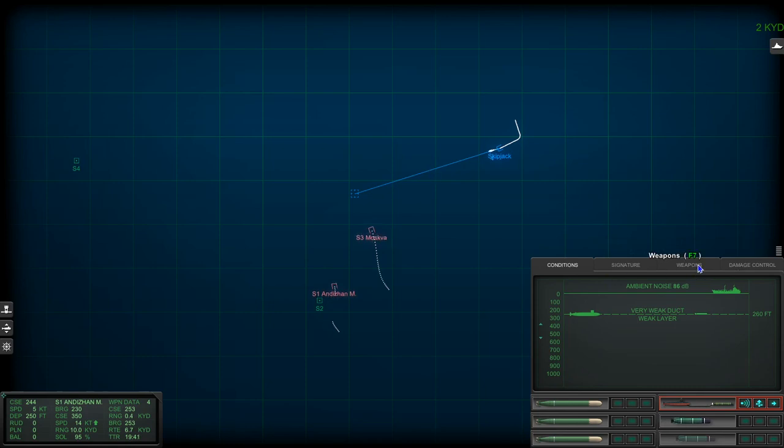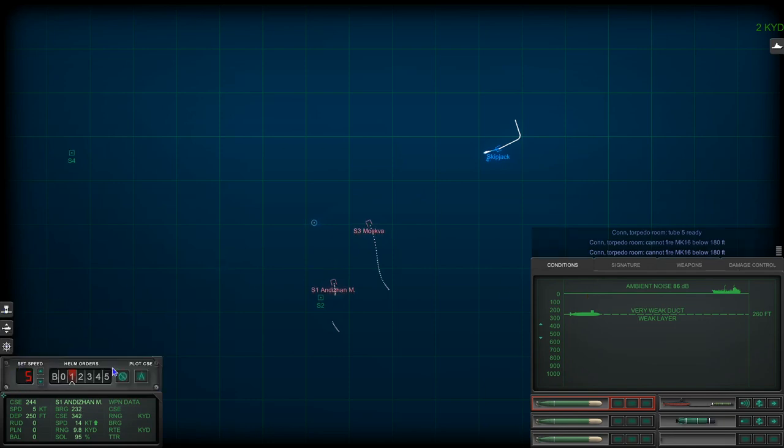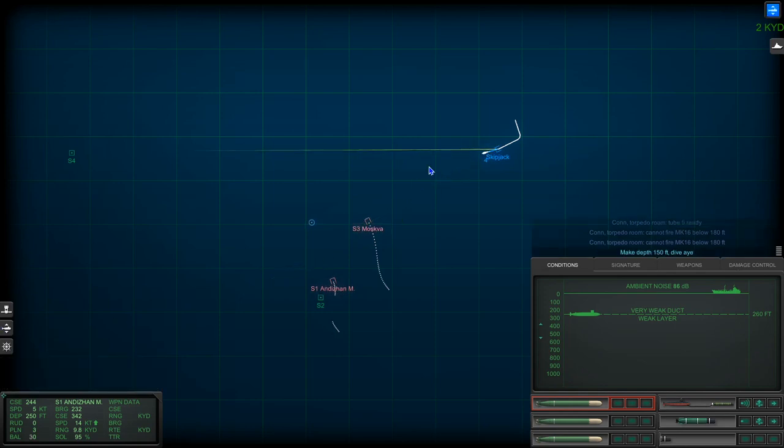Alright. Just in case, Con, though. Torpedo room, tube 5 ready. Oh, you can't shoot it below 880 feet. All right, let's raise to 150. 150 feet. Dive by.